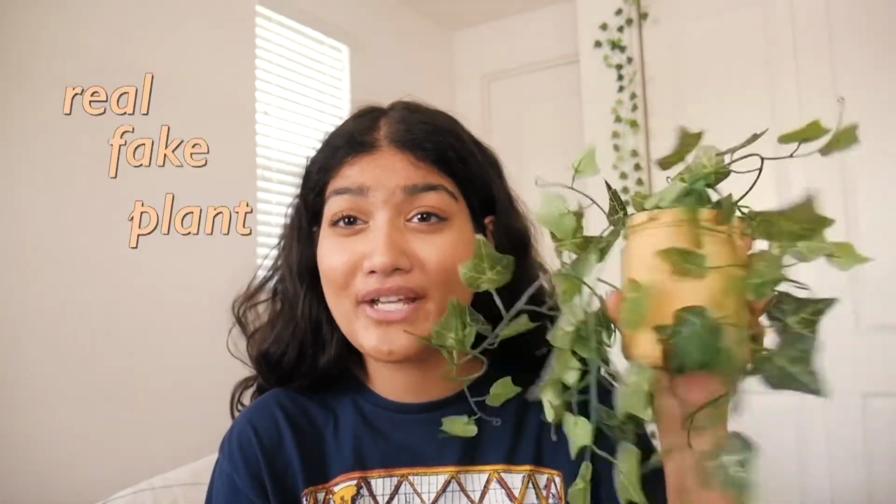And so I took the vines that are behind my wall and I just put them in here very sporadically, and I cut some parts of it so it kind of looks realish, like a real fake plant. That's how it looks right now.